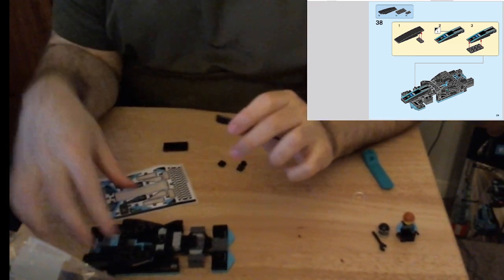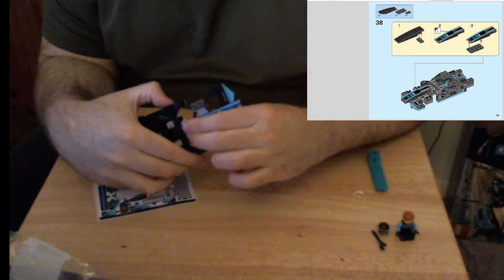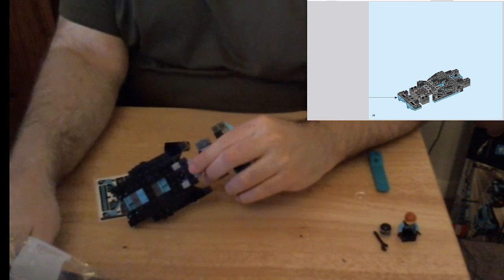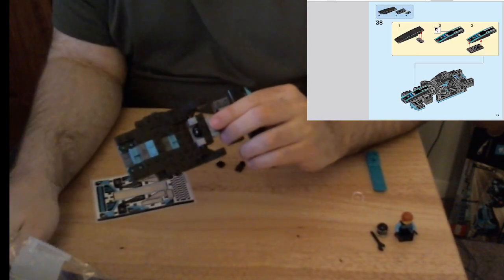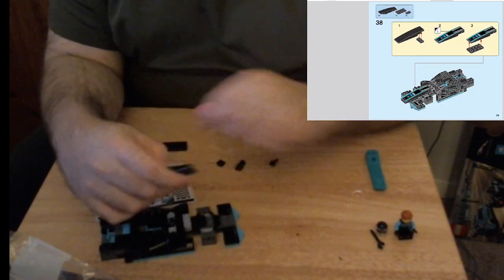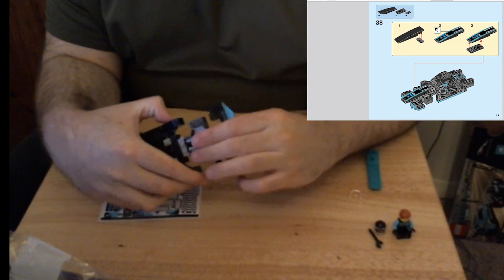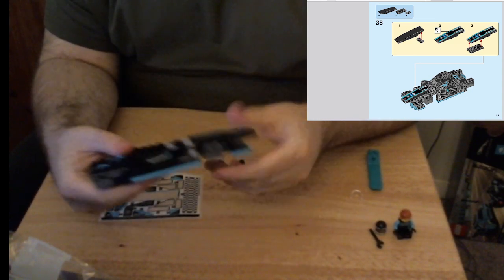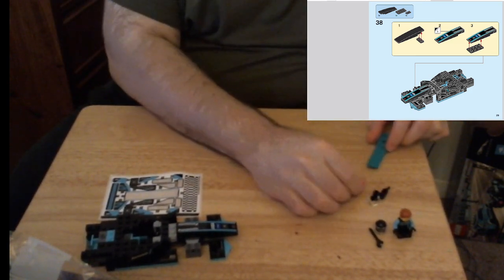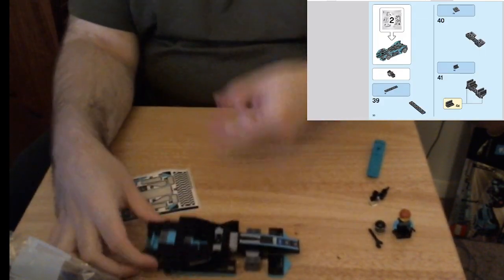And this one will attach here. Is it supposed to? Did I miss something? Alright, I can't tell. Oh, yeah, I definitely missed something. You're supposed to put this plate on the bottom of the curved slope and then attach it to the body of the car. Now it makes sense. Okay. So this is what we have so far, and it's time for bag 2.